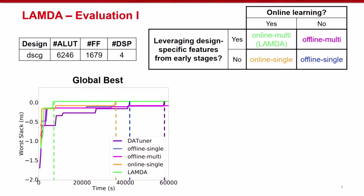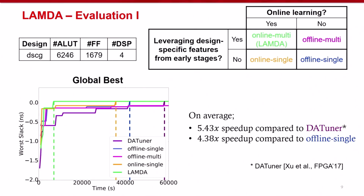The global best plot shows best timing results achieved by each autotuner over time. First, we can see that LAMDA converges faster than online single, which illustrates the effectiveness of multi-stage learning approach. Second, we can see that LAMDA converges faster than offline multi, illustrating the effectiveness of online learning. And finally, LAMDA outperforms Ecenur owing to its multi-stage online learning-based approach. And these are the average speed-up numbers we achieved over 5 designs.